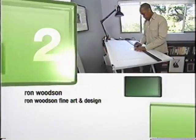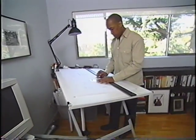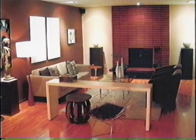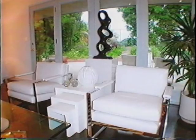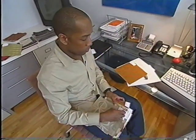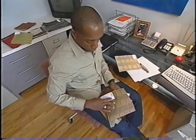Next in line is designer Ron Woodson of Ron Woodson Fine Art and Design. He specializes in restorative design. I think the key to good design is color, proportion, and texture. And I also think it's very important to listen to the entire property that you're doing, not just one room. Lori and Mike want to achieve an old world style for their kitchen, and that poses a challenge in that I'll have to find products from a bygone era, but also mixed with 21st century amenities.